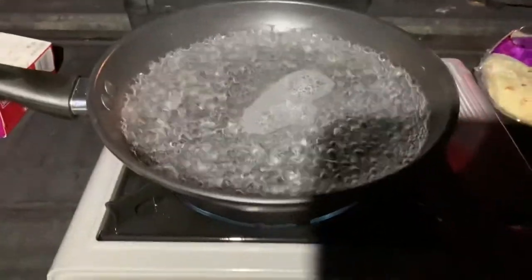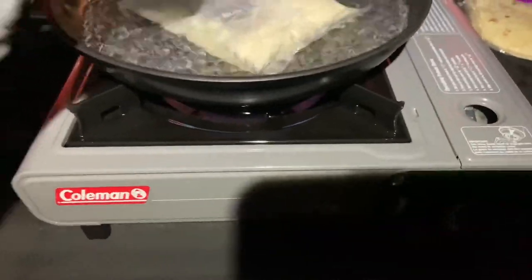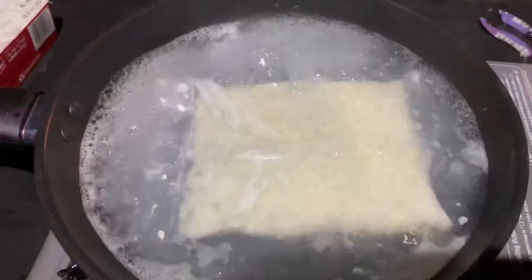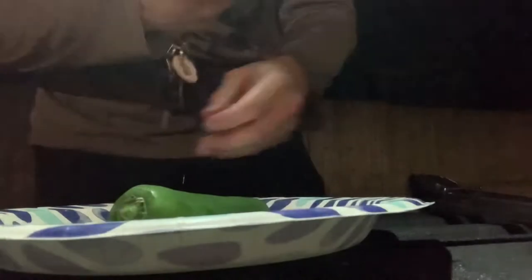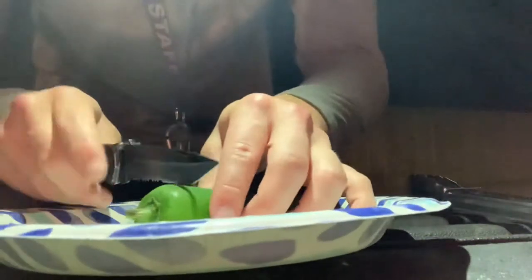All right, I'm gonna call this boiling water. Say screw it and just let it soak up. Go for 8 minutes. All right, guys. Well, that's got a couple more minutes to boil. I'm just gonna go ahead and cut up the jalapeno.